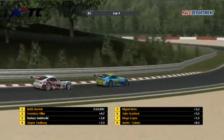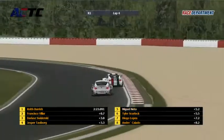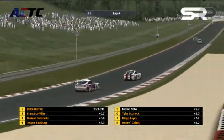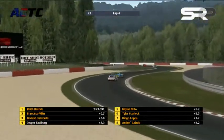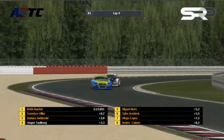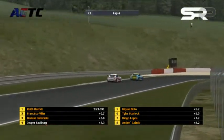I think it's only a matter of time before Torborg takes Swiderski. As you see NATO struggling a little in 5th position. 6th is Skurlock. But Torborg has been a race winner in rear-wheel drive cars before. So it's a little bit surprising to see him back in 4th position. But of course he might have just had a bad qualifying, now taking it easy in behind Swiderski.